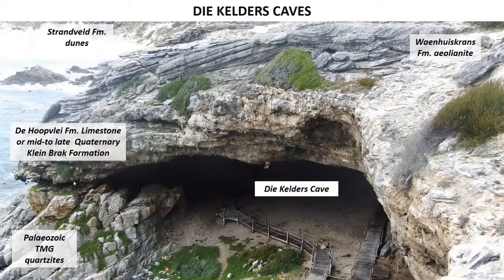So along the contact itself, there's this raised conglomerate, and it would be really important and interesting to know the exact elevation of that, because it could either be Klein Brak Formation, so 400,000 years and younger, raised beach deposits, or it might be very old De Hoopvlei Formation. It's not very clear yet.